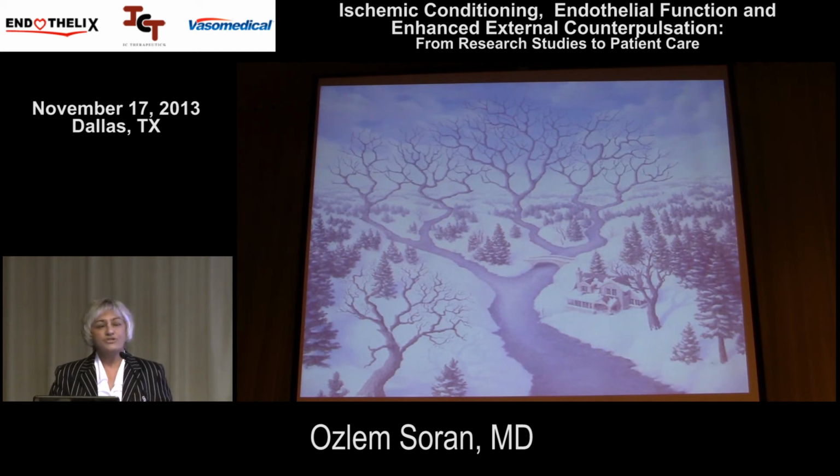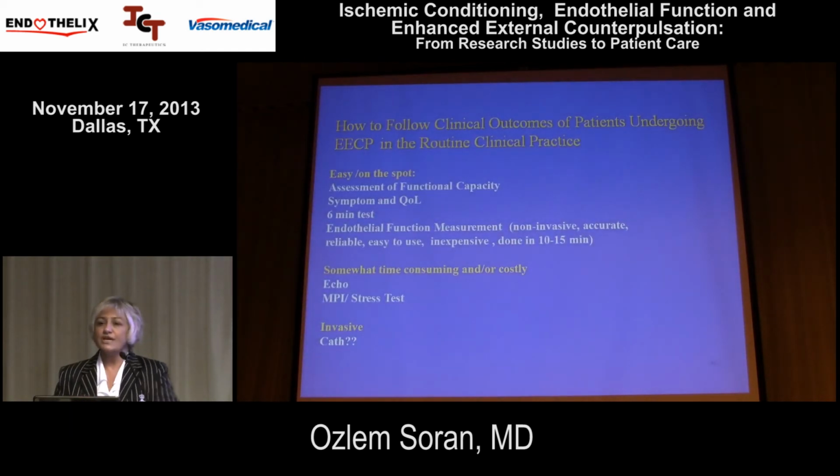One of the major important issues in routine clinical practice, not in the research, is how are we going to follow up these patients in routine clinical practice? Should we do cath, pre and post evaluation? That would be very costly and invasive. So I think that's not the way to go in routine clinical practice. Should we do pre and post echo evaluation, myocardial perfusion imaging? If you can, that would be great. But again, it will be time consuming and costly in routine clinical practice. I'm not talking about the research.